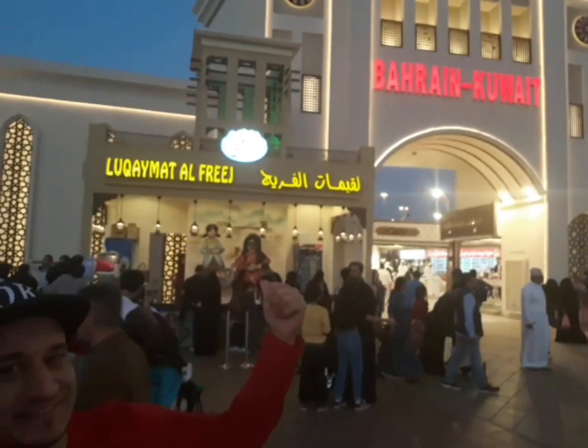After reaching here, the first pavilion on the left side is a combination of two countries, which is Bahrain and Kuwait. There it is. So we are going to Bahrain and Kuwait. Well, after roaming around in Kuwait and Bahrain, it was very amazing and I really liked it. Yeah, it was fantastic.